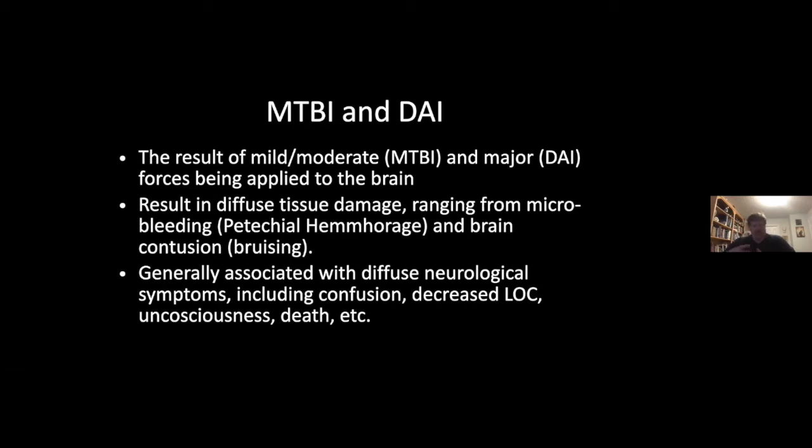As you guys know, vasculature goes from large arteries to small arteries, down to capillary beds, and then goes back up in terms of the venous structures that return blood to the heart. When the brain sustains broad diffuse energy or impact, we'll see microbleeding or petechial hemorrhage from those capillary bed structures and from the very smallest arterial and venous structures, causing little microbleeds everywhere, potentially causing bruising as well.